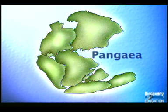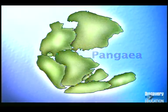Scientists now think that about 250 million years ago, all the continents were grouped together in a huge supercontinent they call Pangaea. Much of what is now North America was down by the equator, and other features of the Earth that are familiar to us today were very different.